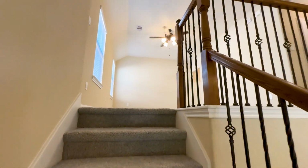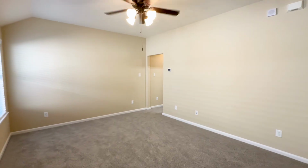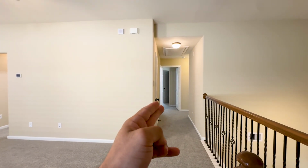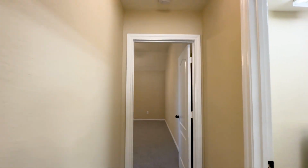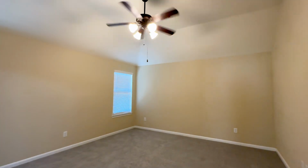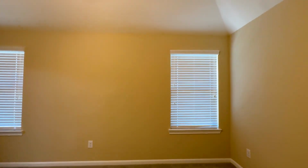So all bedrooms are gonna be up. And this is your landing game room area right here. So main living area downstairs. So we're gonna have 3 bedrooms on this side with a full bath. And then back here, keeping the separation, is our primary bedroom. Your laundry here. And here's your primary. Good size primary. Again, you put a king size bed here. Still have enough room for a dresser or even sitting area.